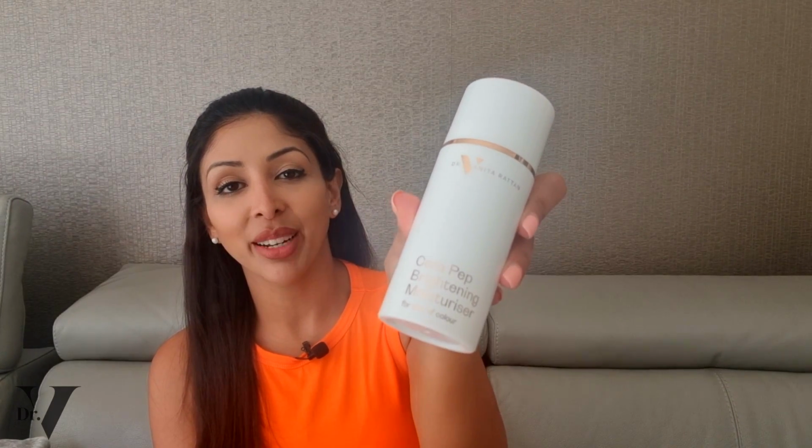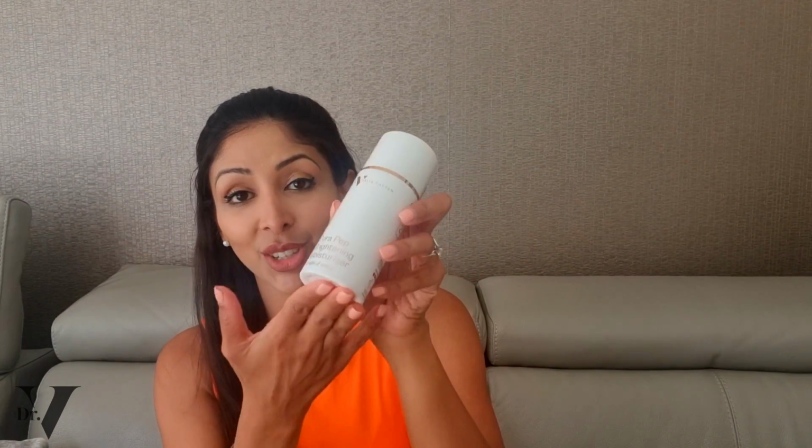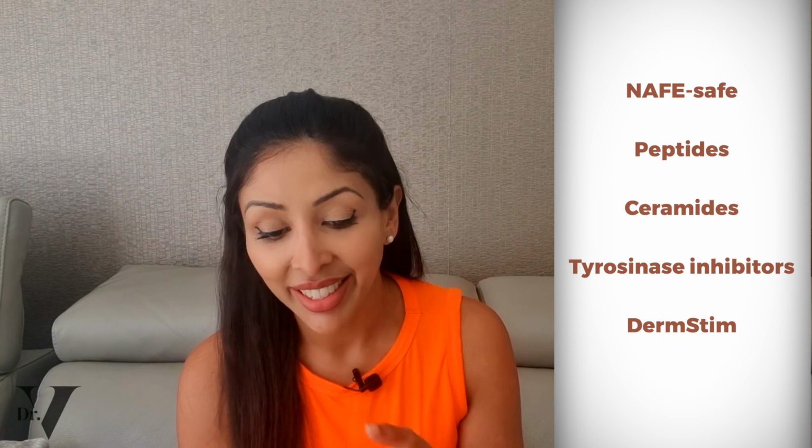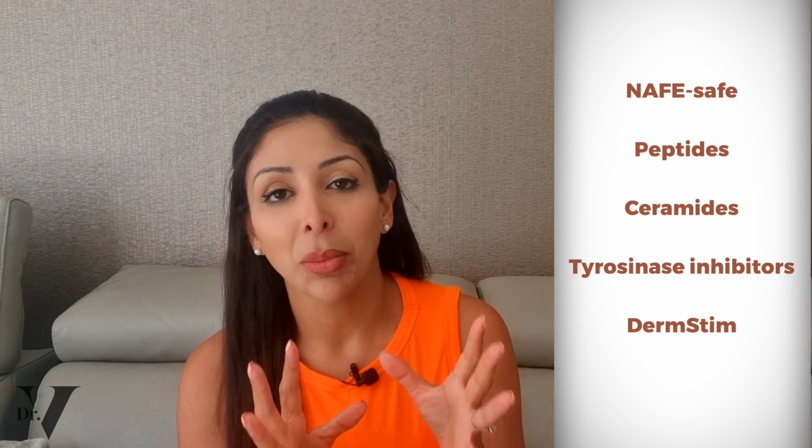So this is the Dr. Vanita Rattan Cera-Pep Brightening Moisturiser. It's the one that I use. Good for normal to dry skin, and it's great for hyperpigmentation. So let me go through it. It's a NAF-safe fatty moisturizer, of course, but in it I've also put in peptides, ceramides, tyrosinase inhibitors, and I also included derm stem. So that's our trademarked complex, stem cell vitamin complex, which goes into the dermis to stimulate collagen.